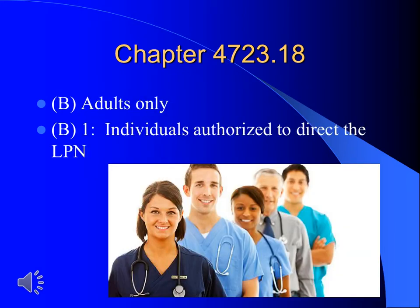Chapter 4723-18B restricts IV therapy by LPNs to adults only. This chapter lists the individual authorized to direct the LPN, which includes a physician, physician assistant, dentist, optometrist, podiatrist, or registered nurse, as long as that individual is present and readily available at the facility where the IV therapy is performed.